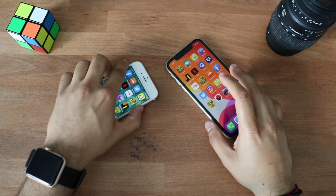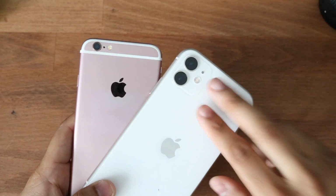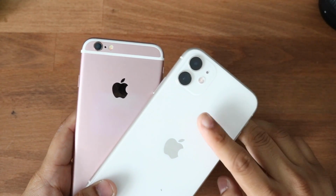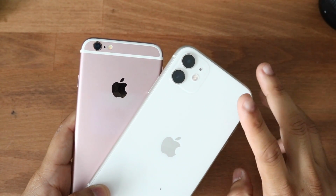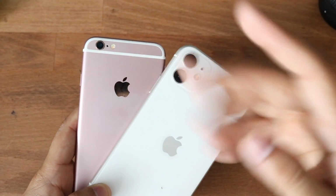Now let's go ahead and look at the cameras between them. The iPhone 6s has a single 12 megapixel sensor. The iPhone 11 has a dual 12 megapixel sensor. Now, not only are these sensors better on the iPhone 11, they're also bigger in size, which is kind of cool. Maybe more features, I don't know.